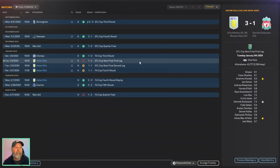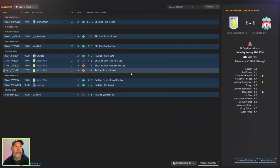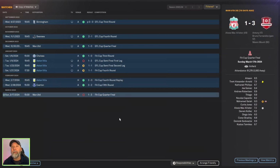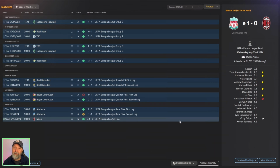You lose out in the EFL Cup semis, first leg 1-3 to Aston Villa. You draw at home, so you're kicked out in the semis of the EFL Cup to Aston Villa. But then in the FA Cup fourth round and the FA Cup fourth round replay, you're playing Aston Villa yet again and again, and you finally win out 2-0, but you get to the quarterfinals when you're dropped out by Manchester United 1-3. But in the Europa League, you get to the final, you win the final against AC Milan 1-0 in extras with a Cody Gakpo goal in 98.